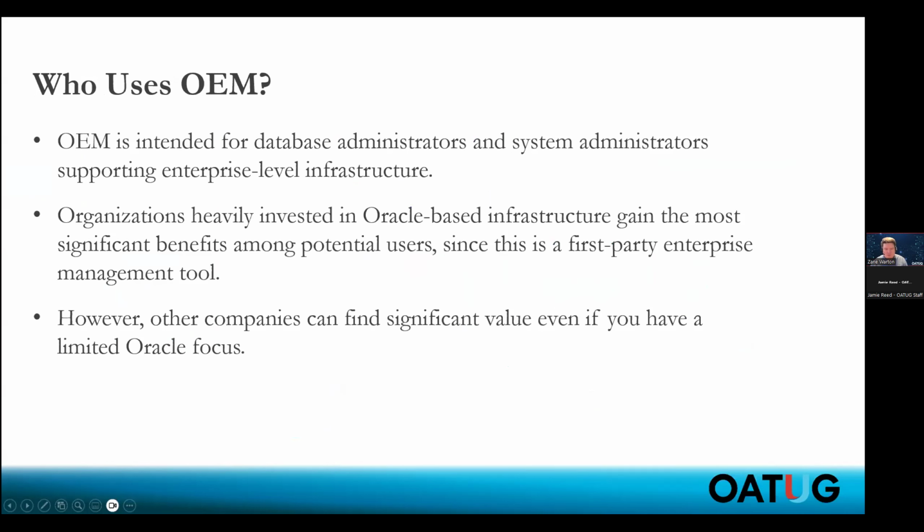Who uses OEM? OEM is intended for database administrators and system administrators supporting enterprise-level infrastructure. It can also serve dashboards and reporting for management and other end users. Organizations heavily invested in Oracle-based infrastructure gain the most significant benefits among potential users, since this is a first-party enterprise management tool. Other companies can find significant value even if you have a limited Oracle focus.